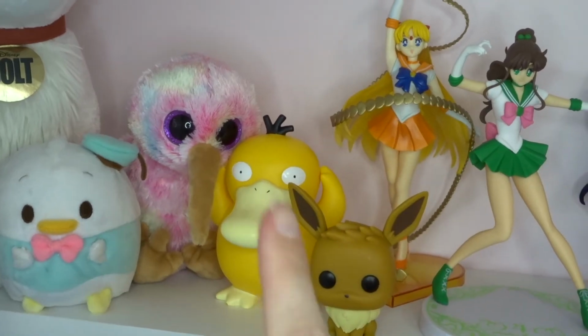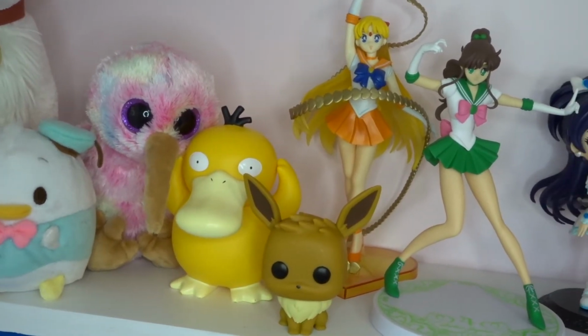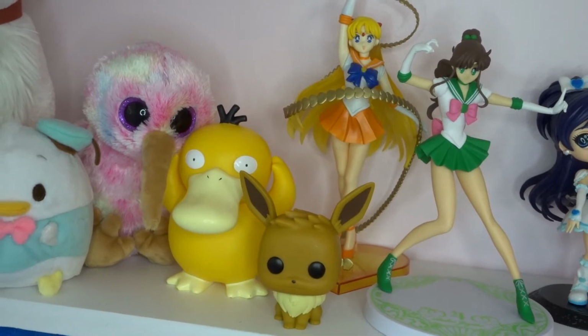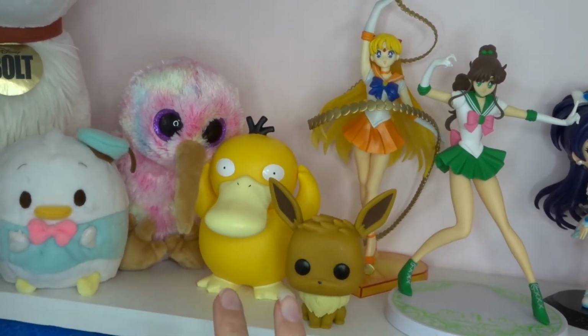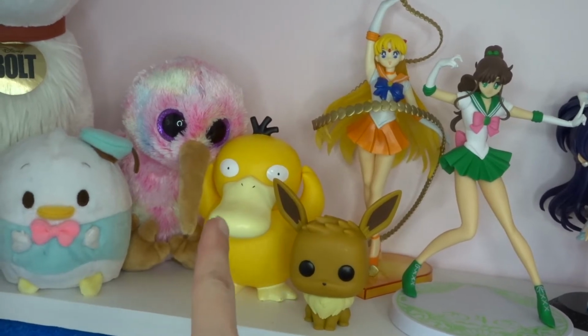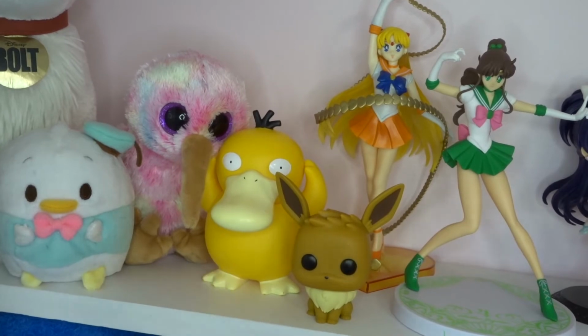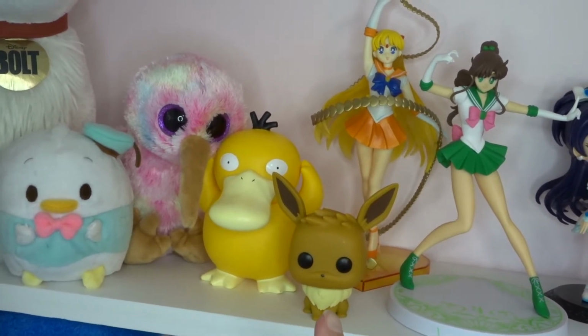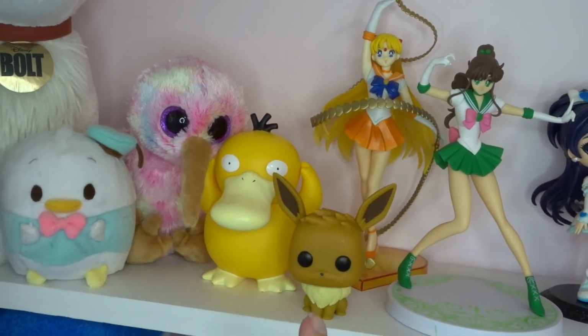Down here, this is my cursed Psyduck. I can't really tell you why he's cursed, because I don't know. It's just the energy, it's the vibe. You know what I mean? Look at that and tell me that you don't think that that's possessed by something, because I definitely do. And this is my Eevee Funko Pop. I know we don't like Funko Pops in this house, but my brother gave him to me, and so he's very sentimental.